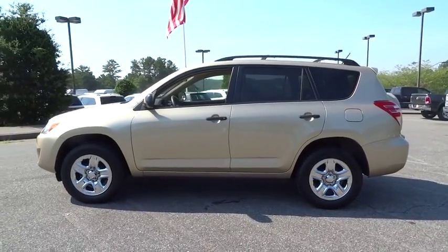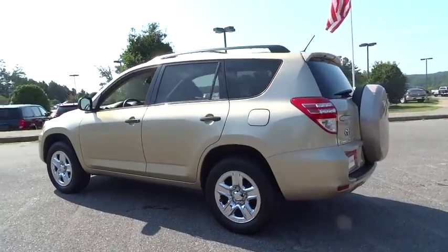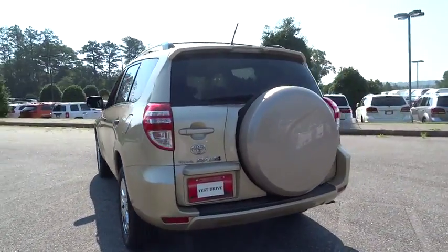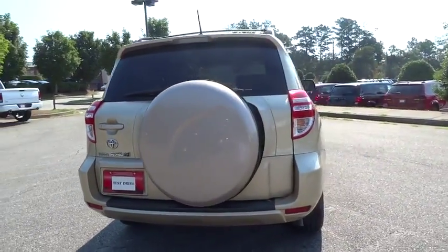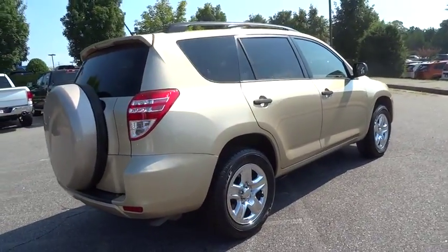2010 RAV4. The RAV4 is one of the most fuel-efficient SUVs in its class. Versatile and efficient, RAV4 mixes the comfort and drivability of a sedan with the benefits of an SUV. This highly evolved, well-packaged crossover SUV lets you have it all.